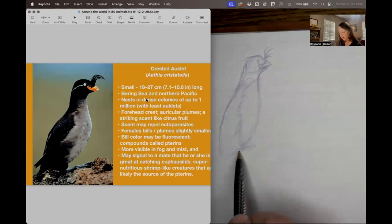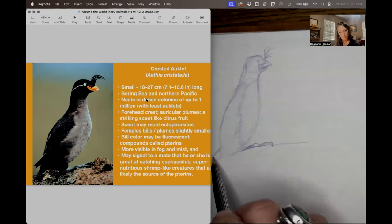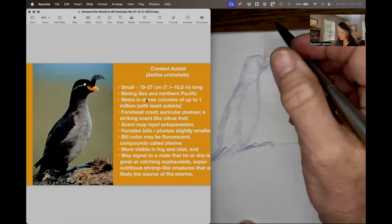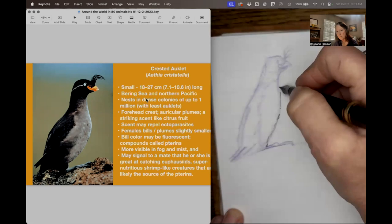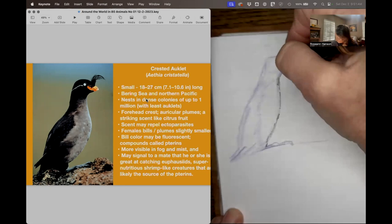And don't forget, look at that foot coming out. The foot extends way up. And it looks like part of the primaries are showing here. Perhaps it's a little under or exposed, so we don't have a good view, but that's okay. So this gives us a really good start here. If I do some details with my pen here. Got the chin, got our bill coming down.